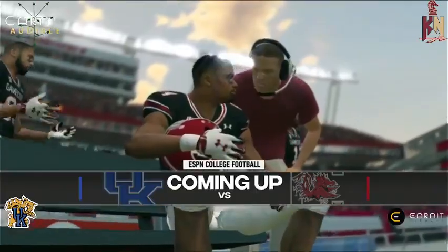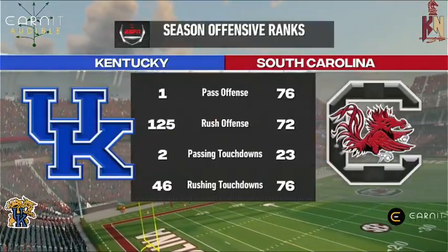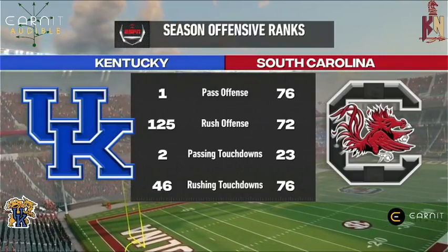Innovation that excites. A nice, easy pace of warm-ups. Better buckle those chin straps. SEC action about to start.